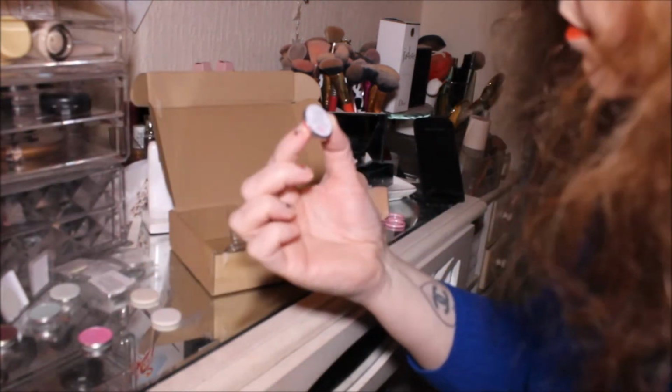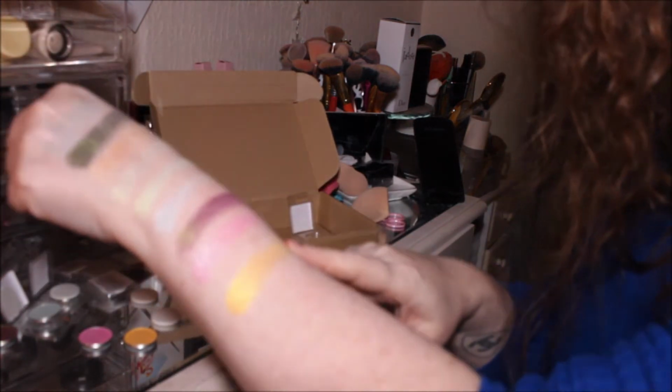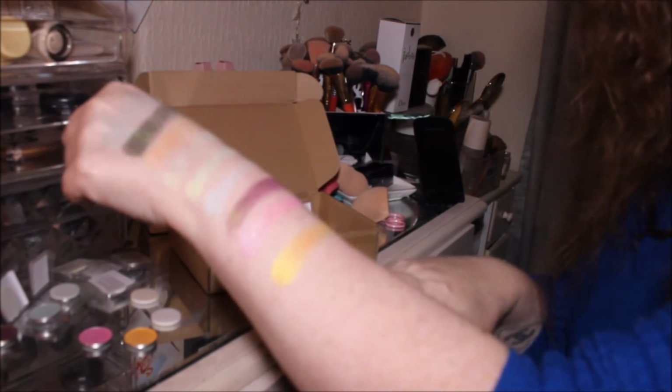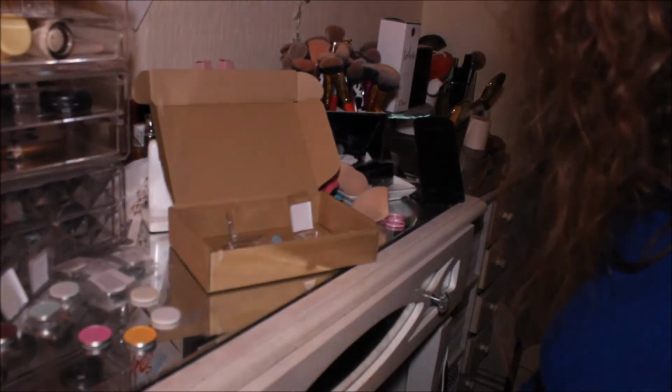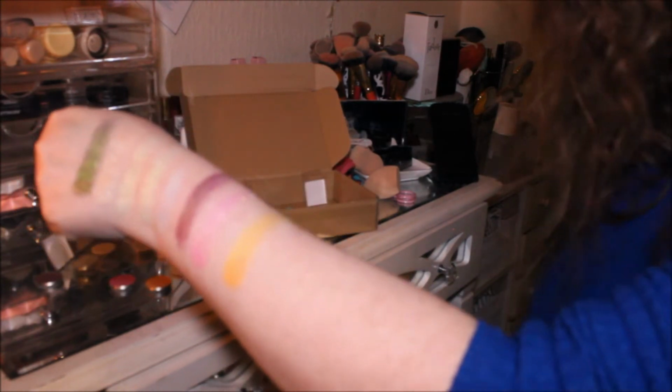Right, so that's, what is it again? Sweet Lemon. So that's Sweet Lemon. So that's what they all look like on the arm there. Let's turn the light down. So that's all 9 shades. I'm looking forward to doing some looks with it.